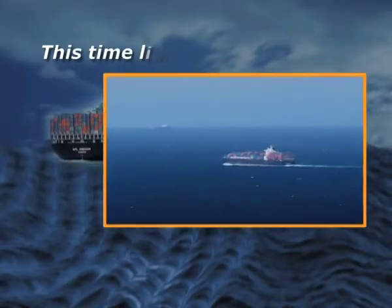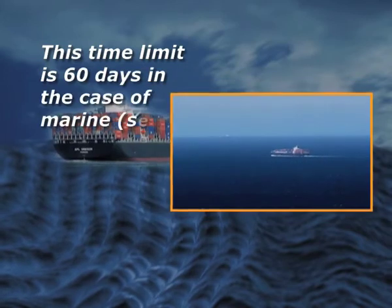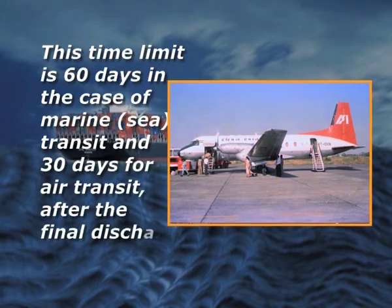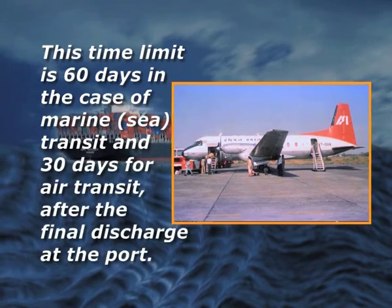However, even when the cover is from the warehouse of the seller to that of the buyer, there is an implied time limit for the transport of cargo from the final port of discharge to the warehouse of the buyer. This time limit is 60 days in case of marine, that is, sea transit, and 30 days for air transit, after the final discharge at the port.